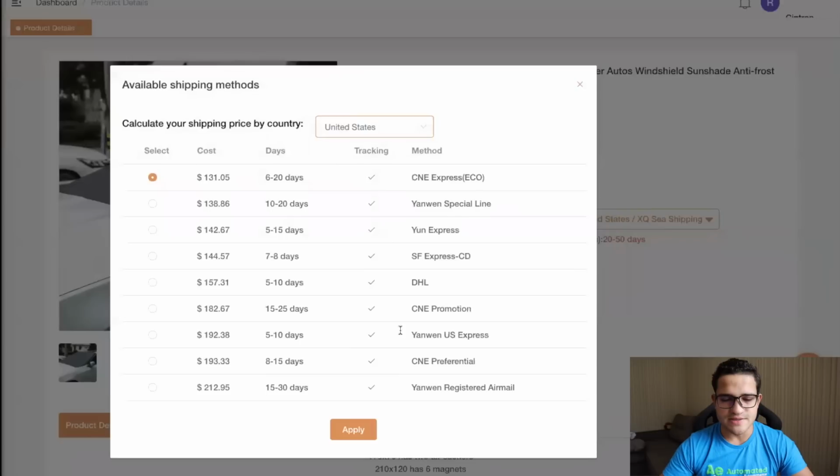For every different product, it depends. So for 100, it is going to ship in a reasonable time frame with one of the services that we actually recommend. For example, CNE Preferential is pretty good. CNE Express Echo, anything CNE tends to be really good for my students. So in this case, I'm just going to choose CNE Express Echo.